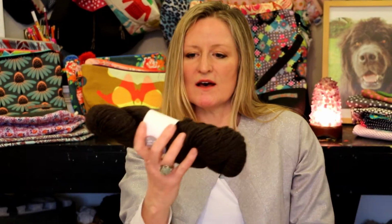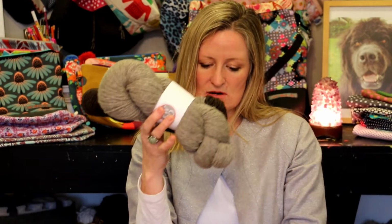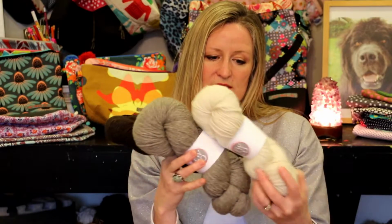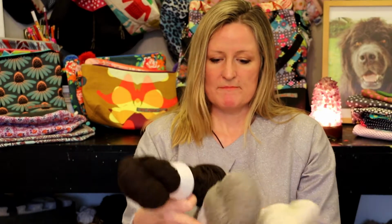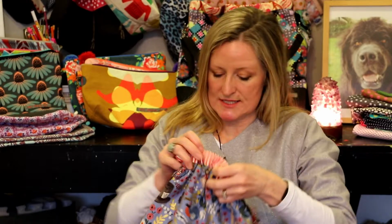So these are approximately 225 yards and the weights vary. The dark is 170 grams, the gray is 160 grams, and the white is 200 grams. So this one did come out a little thinner. But anyway, I'm thrilled with that, and I do have a work in progress with the heavy.